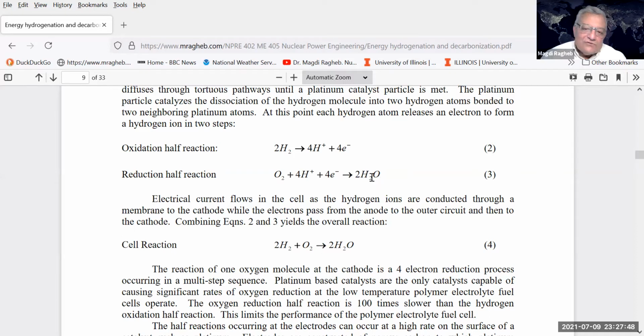So initially we start with water, and by adding energy, heat, and electricity, we turned it into hydrogen and oxygen. In the fuel cell process, we reverse the process. We take the hydrogen, combine it with oxygen, we get back the water. So if you add the 2 equations here, you'll find that the 4 electrons and the 4 electrons cancel each other, and the 4 hydrogen ions and 4 hydrogen ions cancel each other, and we get back 2H2 plus O2, giving us 2H2O.